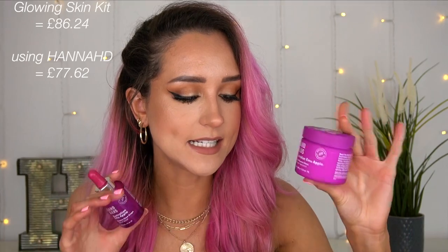So you can get both of these together, which I got. The bundle was £107.80, but now on the website, it's currently £86.24. With my discount code, you can get £8.62 off, and that takes it down to a total of £77.62. And you do get a free gift with that. You can either get a travel size splash serum, or a travel size super bounce back mask.